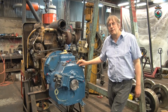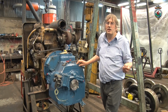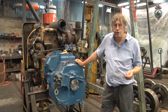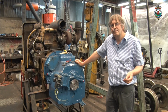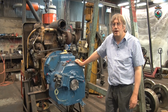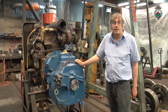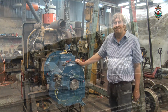Harlech Castle's not had vacuum brakes before. It's not needed it because most of the FR engineering trains have been unfitted trains, i.e. only braked by hand brakes. But we're trying to move to a situation where all the regular use engineering trains are vacuum fitted, which is safer and easier to use.